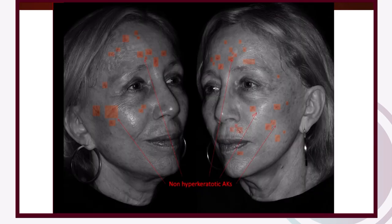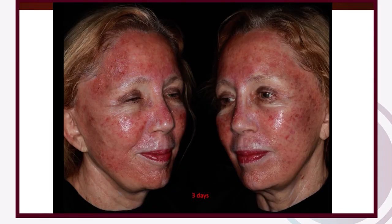And I just want to show you what your skin looks like in 2 seconds. So this is from Matteo Clementoni. And again, non-hyperkeratotic AKs, as you see here, 3 days after, you can have this amazingly robust reaction, especially if you do red and blue light together. And this is the patient at 6 days. Here she is at 6 months. And here she is at 18 months.